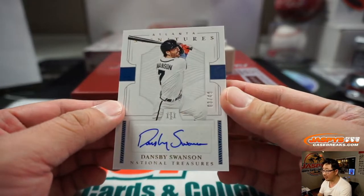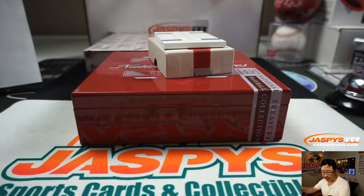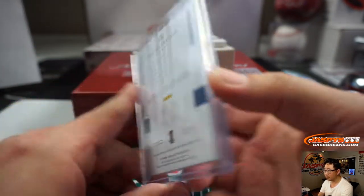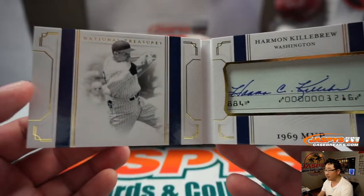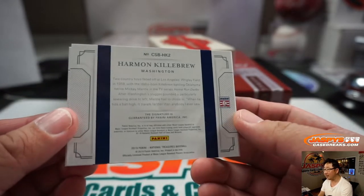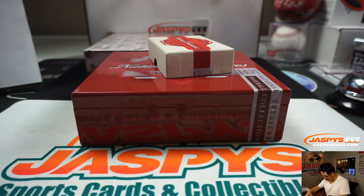We got Dansby Swanson, 3/49. Solid player for Chris Day. And the book is a Cut Signatures Harmon Killebrew, 6/25 for the Twins. I guess old Washington Senators, but that Washington Senators turned into the Twins. And that's Steve Locke with Minnesota.